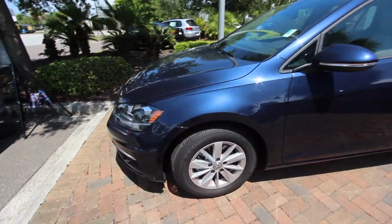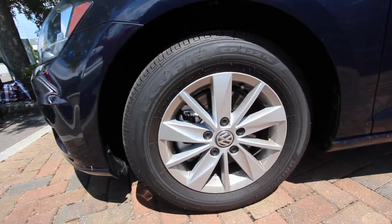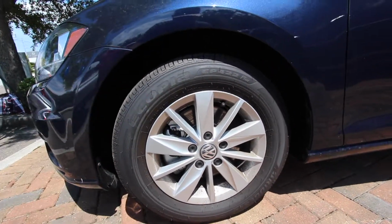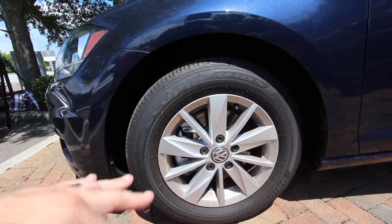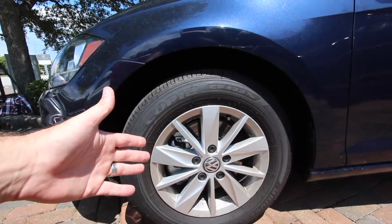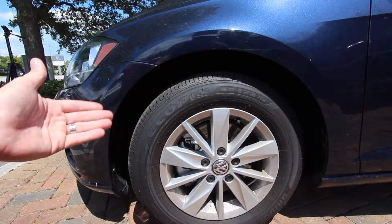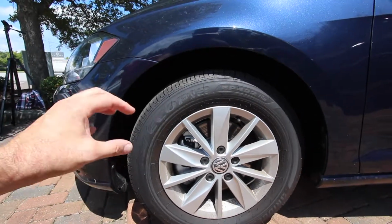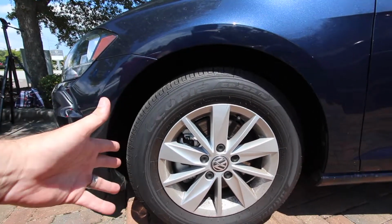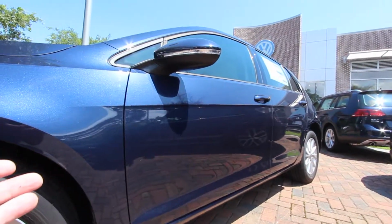You have the alloy wheels, probably the smallest alloy wheels that Volkswagen offers right now for a vehicle. A 15-inch rim with a 195/65 series Bridgestone tire. One benefit of getting a smaller rim with these tires is tires don't cost as much on smaller rims. Just a little food for thought. The body looks good. It is a 4-door vehicle.